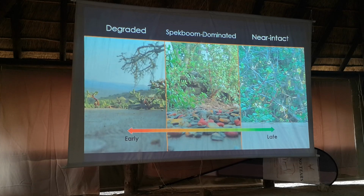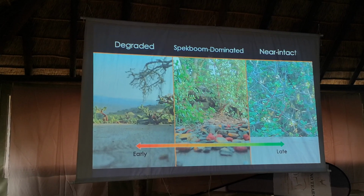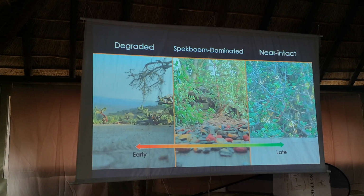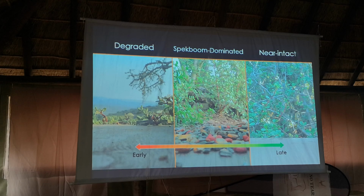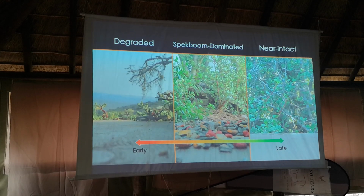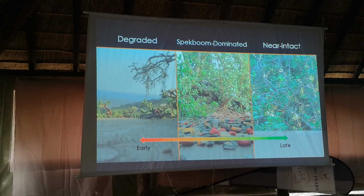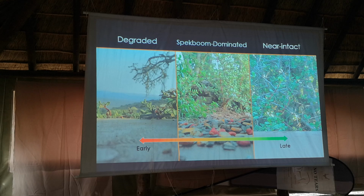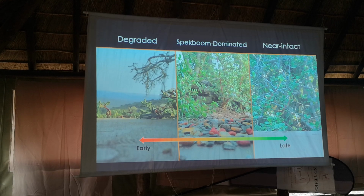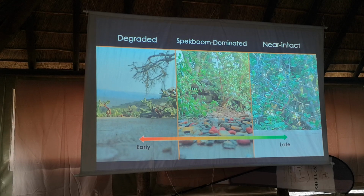Before was an aerial image, but let's take a look at a ground view. You can see the degraded is very open. It has a lot of ephemeral succulents, and there's not too much going on. But in the speckboom dominated, that picture was in the thicket-wide plot, and you can see there's a lot of speckboom and it's a bit more dense. And in the near intact thicket, there's speckboom and other plants in the mix, and you can see how dense it is compared to the degraded. Just looking at these pictures, you can get an idea of that ecological succession process moving from the degraded into the near intact.